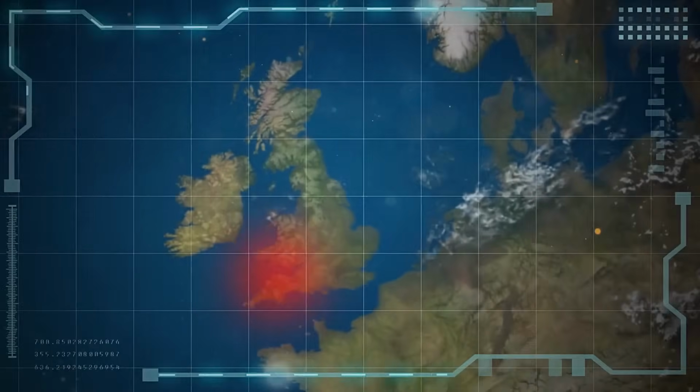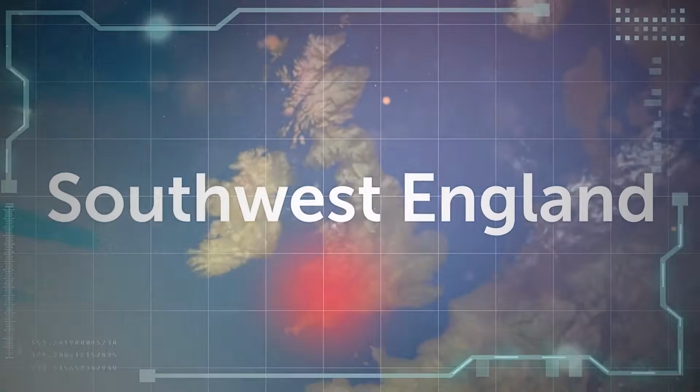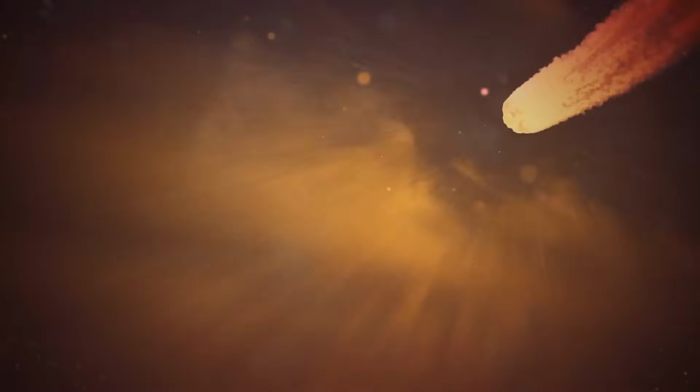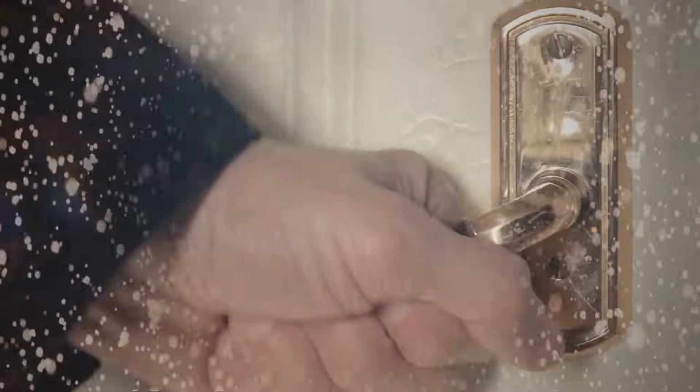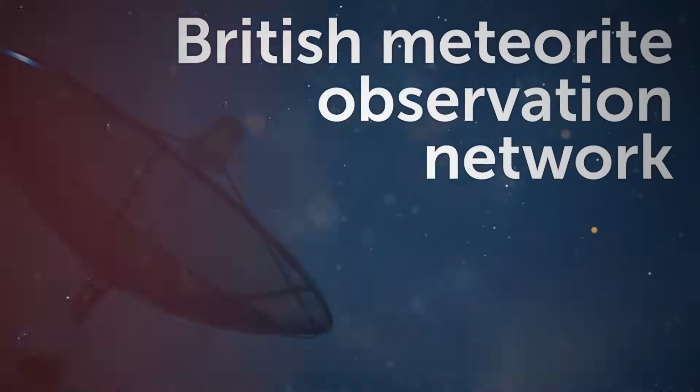The next space-related event occurred on February 28 in southwest England. On this day, a huge flash lit up the sky. Then there was a loud crash. Several residents opened the doors of their houses and noticed a black sooty spot on the lawn. They immediately guessed what had happened and reported the discovery to the British Meteorite Observation Network.